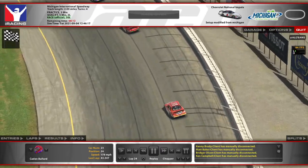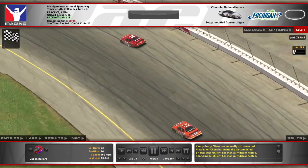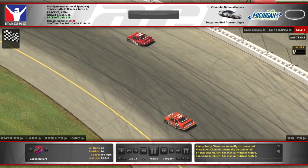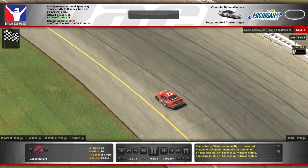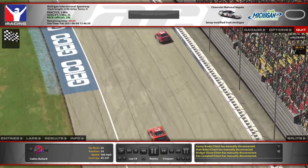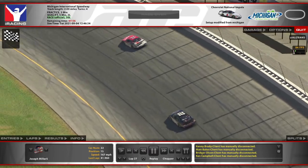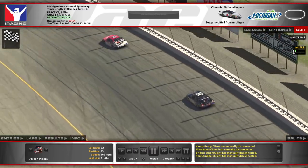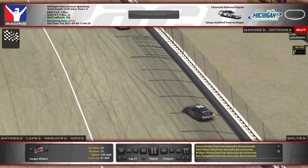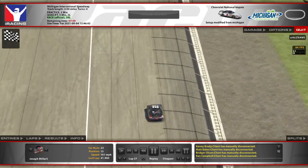I'm trying to think who this scheme reminds me of. I think it was like Eric McClure, that's who it is. Eric McClure, he had one of those hefty schemes. That's how I remember it, anyway. Rest in peace to him, he passed away not too long ago. I think it was like a year ago or something.